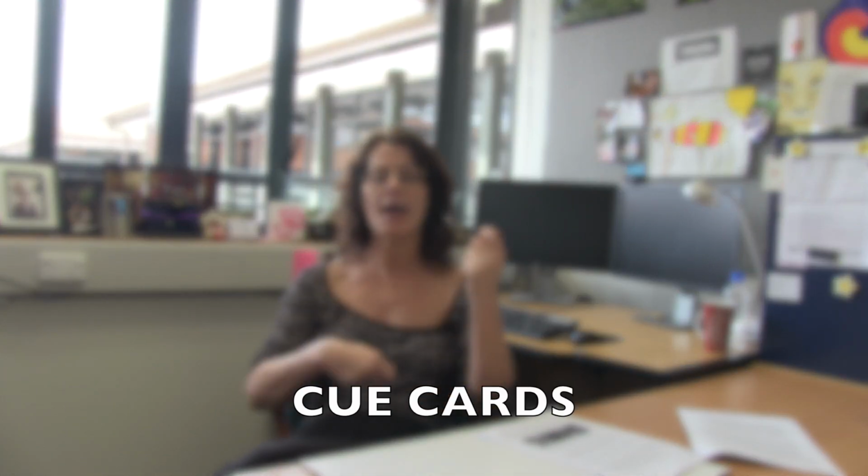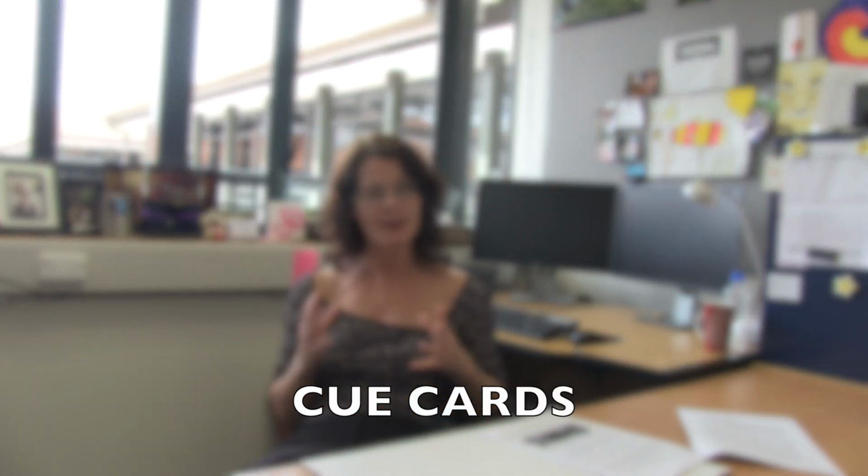Creating cue cards and then practicing flipping through, especially when it deals with vocabulary, is straight memorization. Just knowing the vocabulary is critical.